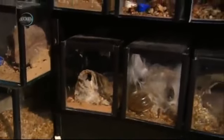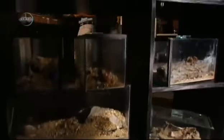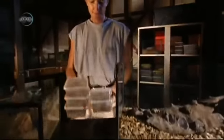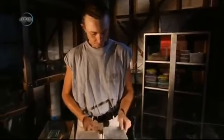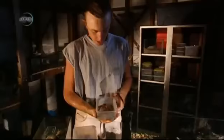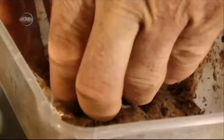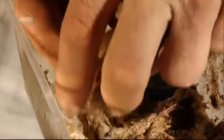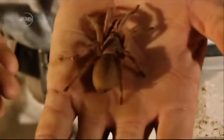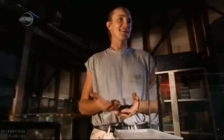Back at his breeding base, Stuart's new specimen joins 500 others. Only 60 of these are mature females. The rest are young males and juveniles. These are my captive bred Phagilus tarantulas. They're really placid, so they don't bite much. It's just, a lot of people like to keep them because of that reason. This one's about 1.5 years old. These ones here are my little babies, so no, they're not going to bite me at all.